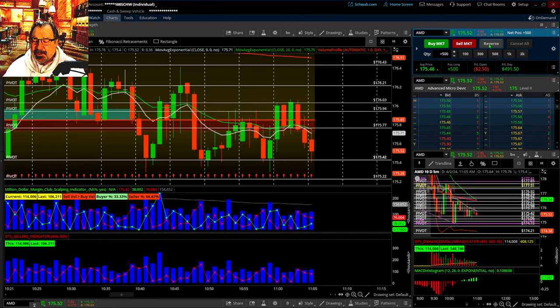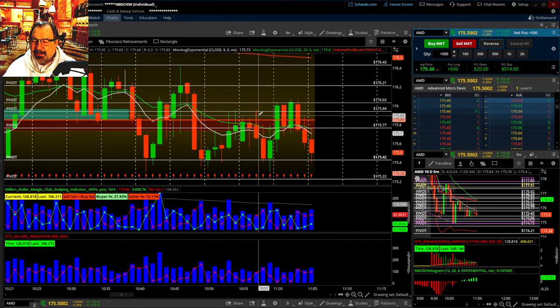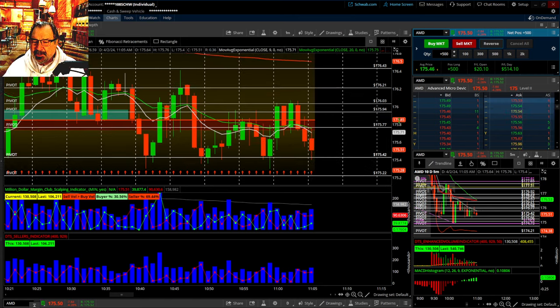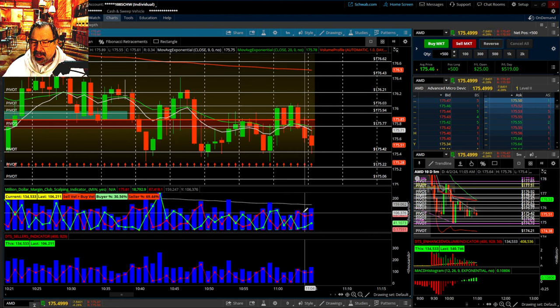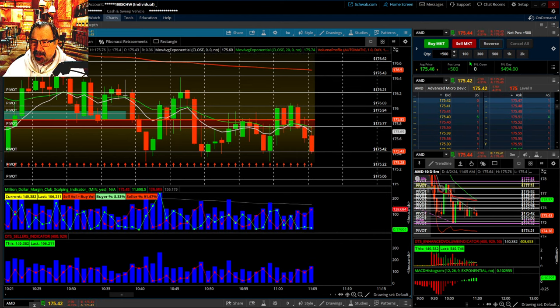Now if it breaks through there with any kind of force, I'm going to reverse again. Now let's see if it can. We don't have any patterns here for me to call out. We do have strong sellers here on both, you can see from the sellers and the scalping indicator. I'm not in the perfect position if it breaks through there. Is it going to break through there? Come on.